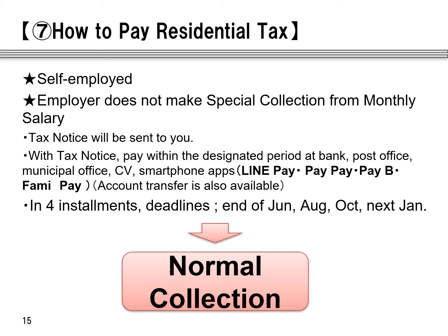Second is for self-employed people and office workers whose employer does not make special collection from monthly salary arrangements for employees. In this case, each municipal office will send you a tax notice. Using this tax notice, you have to pay tax at a bank, post office, convenience store, or smartphone app by the deadline. Payment by bank account transfer is also available. This method is called normal collection.